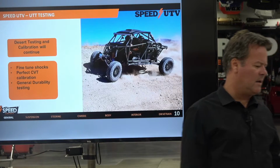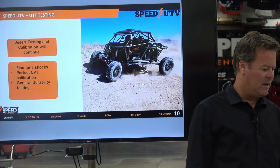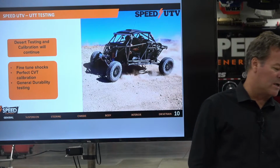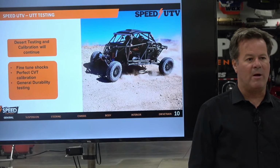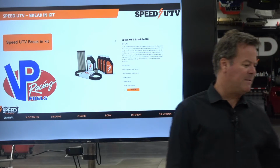Desert testing. We had Kyle down over at Carb and EPA again yesterday, working on stuff. We got a little bit more fine-tuning of shocks. We got some CVT calibration I want to work on. I think we can still get it better. And then we got our general durability and testing. But for motors to go out there and run like they ran, gearboxes, front diffs, pretty excited with the first real hardcore test.